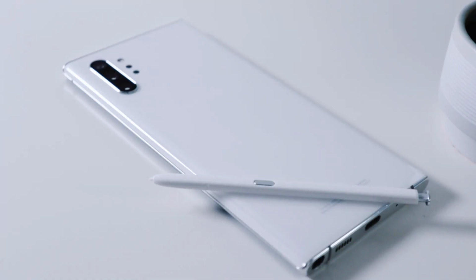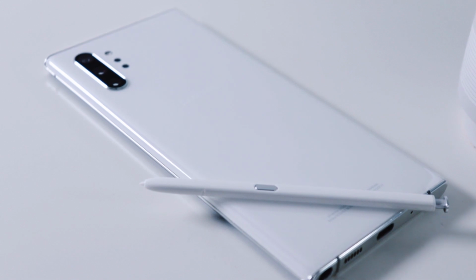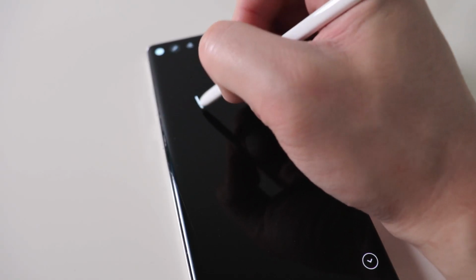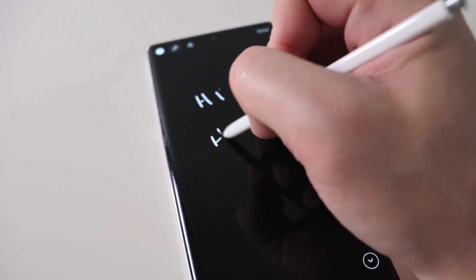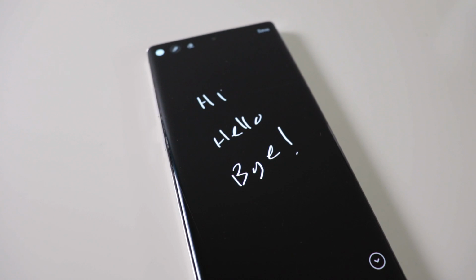And of course, we can't forget about the S Pen. I mean, that's what makes the Note, right? To be honest, I don't use it as much as I should, but there are times where it did come in handy. For example, there are times when I was out and about, and all of a sudden I needed these papers to be signed. So I would just bust out the S Pen, sign what I needed to sign, and I was done.